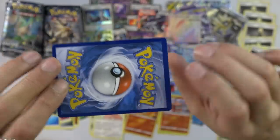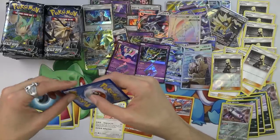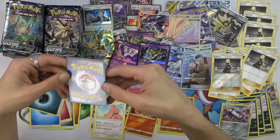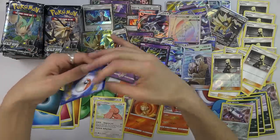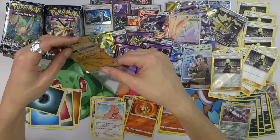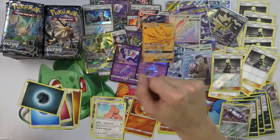Oh, it looks like there might be a little itty-bitty teeny-tiny whitening right there. Some baby whitening. Centering's going to be a problem on this. Jeez, that's a beautiful card. All right, dedicate this sleeving to you, Wifey. Boop, and boop. There we go.